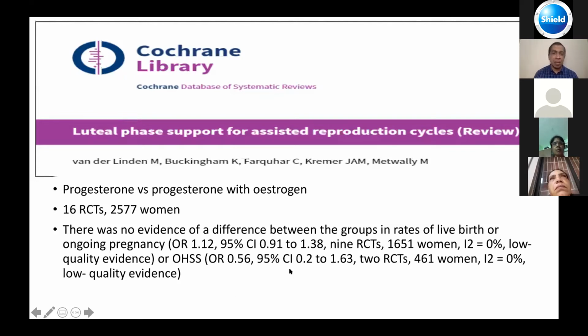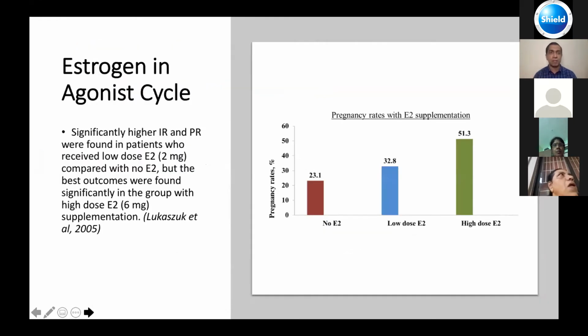And many of these situations have been mentioned as low quality evidence. So in this study, progesterone alone or progesterone with estrogen did not show any statistically significant difference. But of course, the quality of evidence is not that strong.